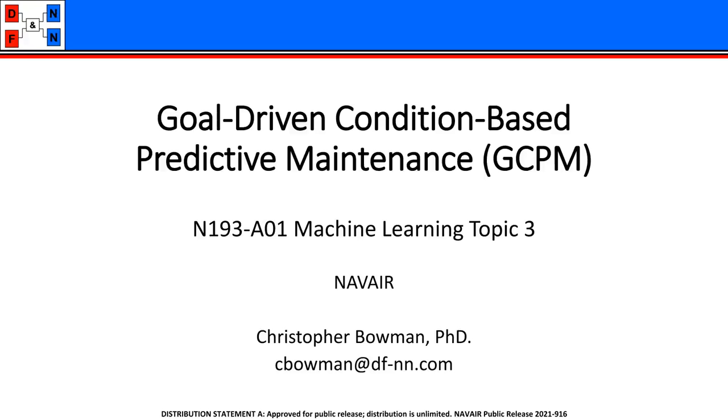This briefing provides a summary of the condition-based maintenance tools that Data Fusion and Neural Networks has developed over the past 5 years. A more detailed version of this is available from Jason Hines at NAWC. Basically, the technique learns normal behavior for C-130 engine data and then flags on abnormal behavior. We also automatically label and categorize the abnormal conditions, then provide trust scores on the outputs.